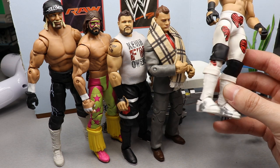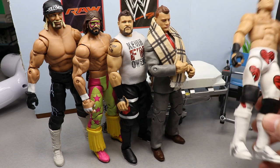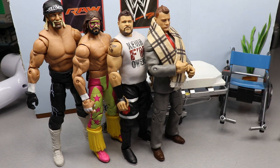Are you kidding me, Brad? No wonder. Look how short he is. He's shorter than MJF, Kevin Owens. Like, God. Well, there goes that. I was wondering why that was so weird. Well, that makes sense now.